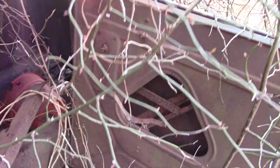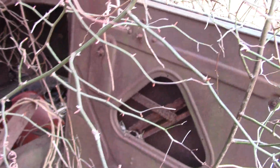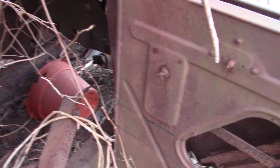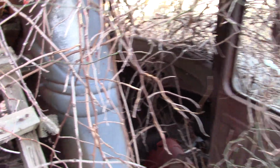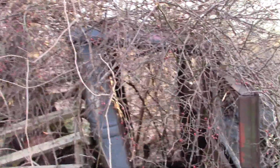Door panels, obviously non-existent. You can see a little bit of the mechanism in the door. Some of where the cranks and the handles used to be. That's about it. There is nothing left to this truck. Corner of the cab, you can make that out a little bit. Even the whole cab is just, if you look at it, see it? It's tilted back.